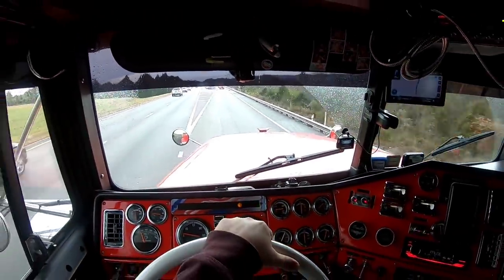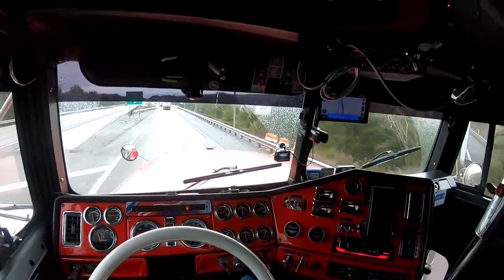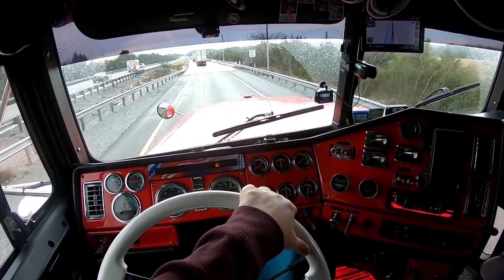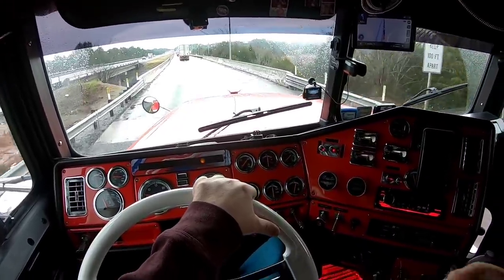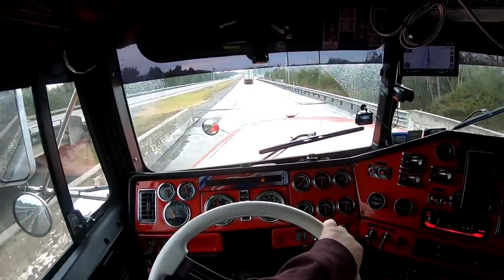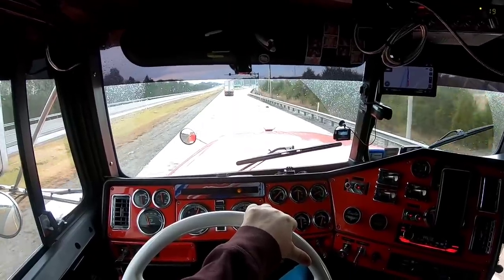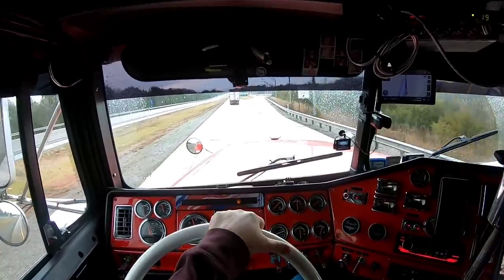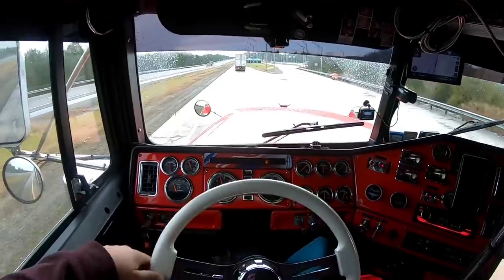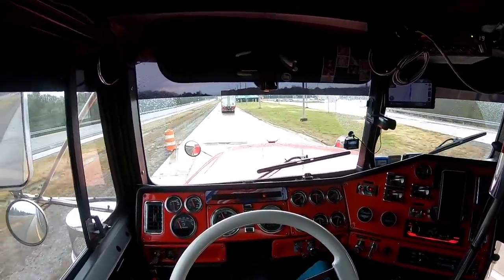Got the red light on my pre-pass there, so we're gonna go through the scale. Looks like everybody's getting sucked into it. You think a weigh station is ahead? Scale because I'm so close to being that gross. Oh geez, there's a hole here.